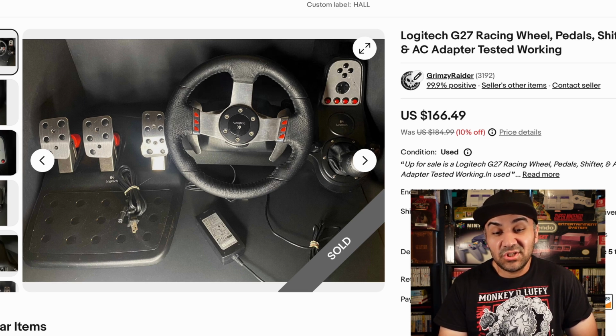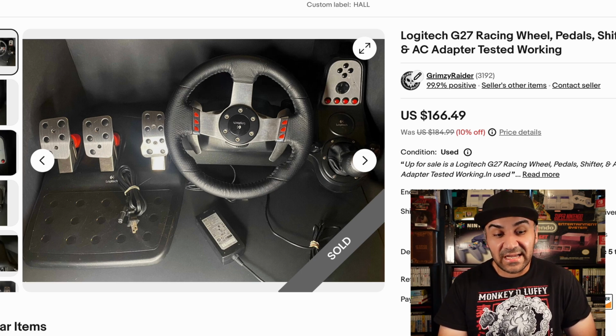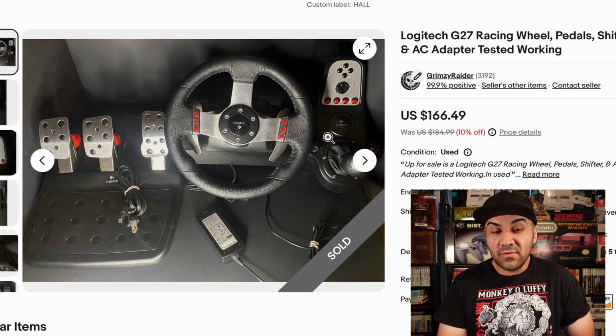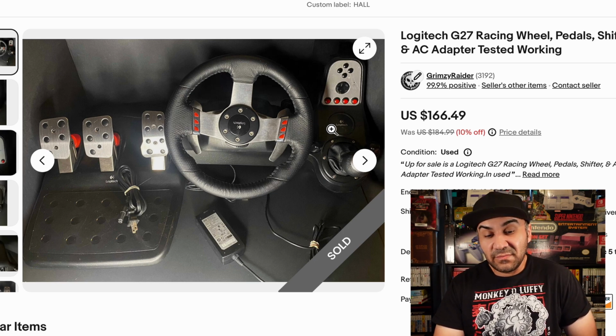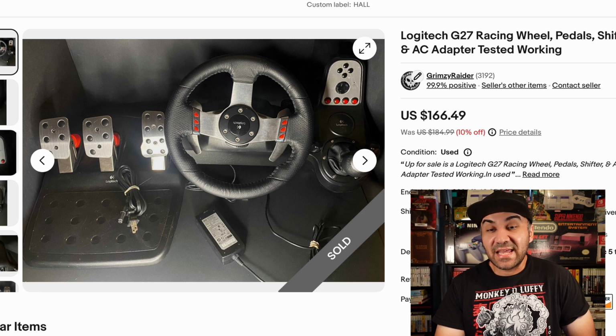So this Logitech G27 racing wheel I picked up at a garage sale for, I think, 10 bucks. Sold it for $166.49, and it was complete. It came with the throttle and also the pedals, so that's why it went for that much. I did get a $100 offer when I sent out offers, and I declined it, and I'm kind of glad I did because I got $60 more. Sometimes it pays to wait for your money, but sometimes it can bite you. Just glad it worked out on this one.